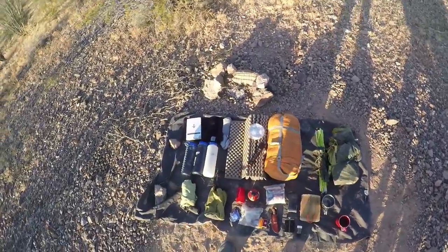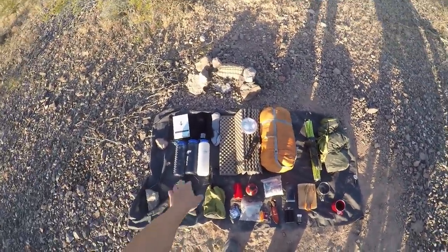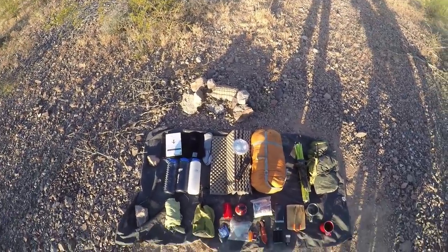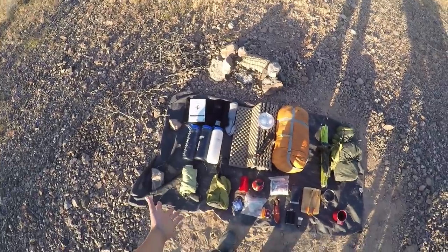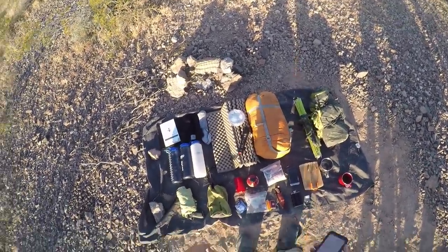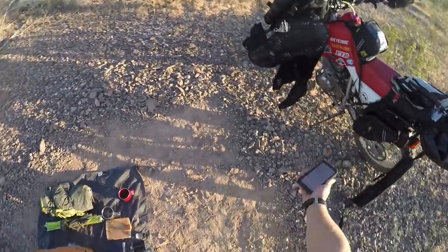Number three is food and water. Water is there. Food no longer exists because I ate it. But you'd be surprised when you're packing up your bag and you realize you haven't added water to it yet. So it's nice to have this checklist. Number four is flashlights and tools. Two flashlights there. I have a set of tools in my dry bag here that I could use to work on the bike if I needed to.